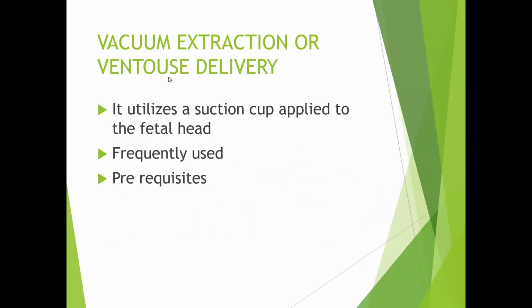Let's look at the vacuum extraction or the ventouse delivery. The vacuum extraction or ventouse delivery is a type of instrumental delivery in which you use a vacuum extractor to achieve the vaginal delivery. It is actually more frequently used in recent times compared to the forceps, like I already mentioned, because it's easier to use, and also the application is much easier, and you don't require a lot of training to be able to use it. Also, it's because of the declining use of forceps. So a lot of people resort to the vacuum rather than the forceps.